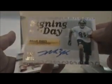Reggie Bush, autograph of Dallas Baker, and here's a quad jersey of Matt Leinart out of 50, and another base card. Pack five.